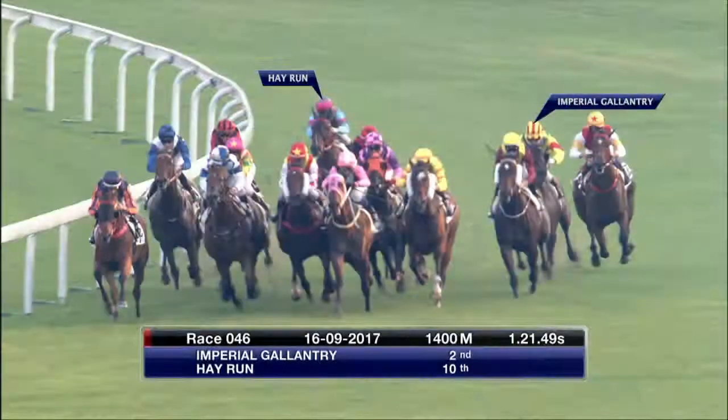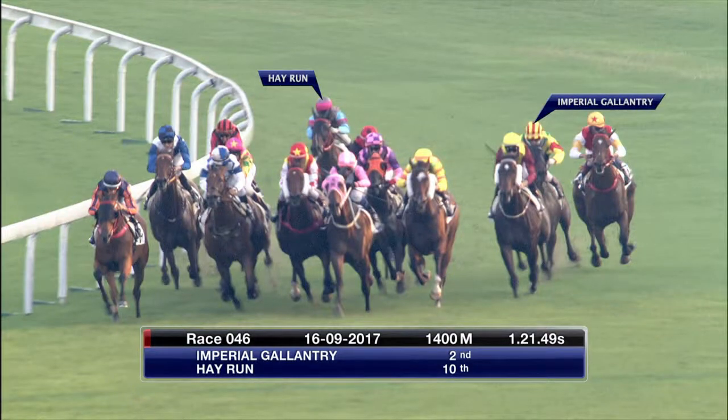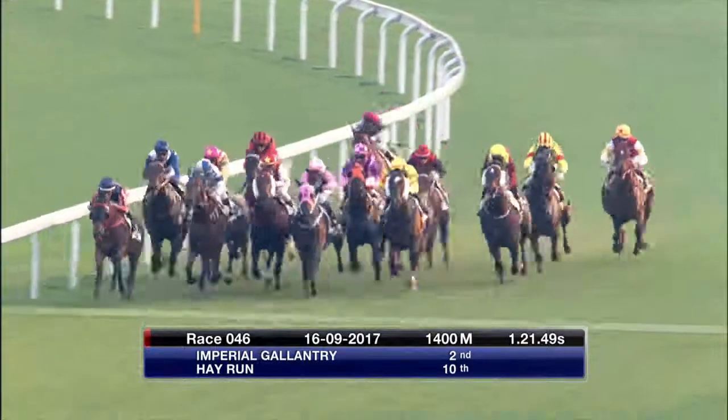And that's his best attribute, that turn of acceleration. Whether he can back it up again second up, I'm not sure, but he's another with a chance. Yeah, definitely, and I think Win-Win Ruby's come on for that run as well. He was fresh up in that, and his track work, as I showed earlier on, he's just shown a bit more spark as well. All right, OK, one more race to see still. Imperial Gallantry didn't quite get him into the numbers, but it's a solid effort here. But Hay Run, this is a big effort from him.